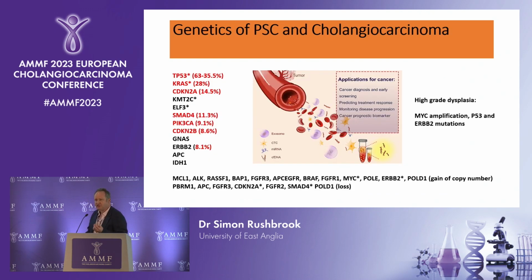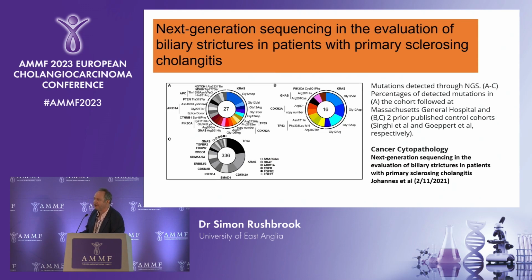One hopes that genetics may have a role in moving things forward for patients with PSC. There are large swathes of patients now that have been genetically sequenced, and we've seen some of these key genomic targets highlighted in other talks. They're very similar to the perihilar cancers.